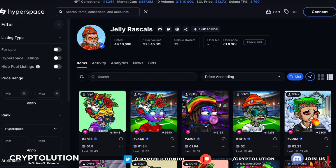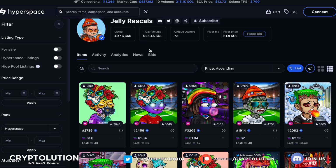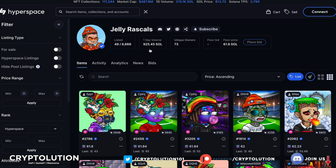Now, let's go ahead and look at the floor price of Jelly Rascals. As I said before, the floor price is crazy. It's 61 Solana in terms of its floor price. Just within its daily volume, it's already had 925 Solana. That's a lot, considering that this collection isn't slowing down. So why are people buying this collection is based on what I just told you.